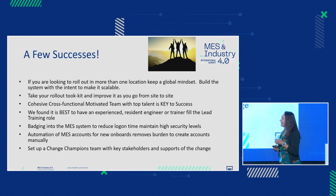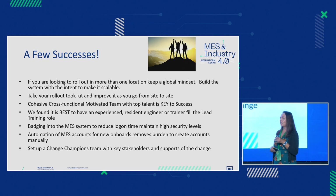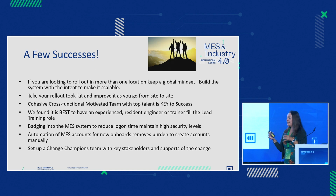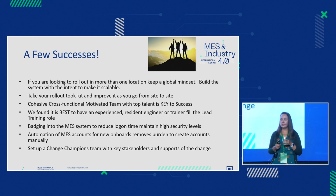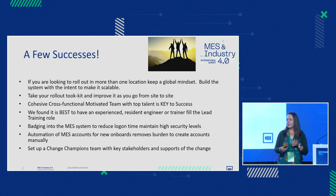We've had a few successes. Things are going well. The team is well structured and organized, and it's going great. But the added benefit is having and seeing some of these benefits. So if you're rolling out to multiple sites, just keeping that global mindset, being able to take what you've done in one place and port it to the next and the next. That has really been, I think, a benefit.